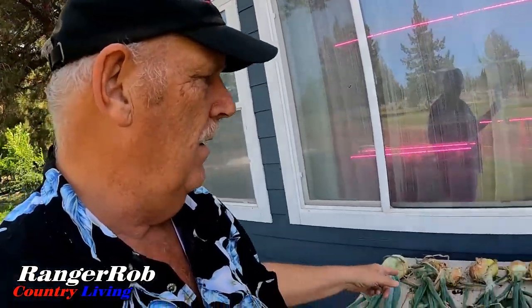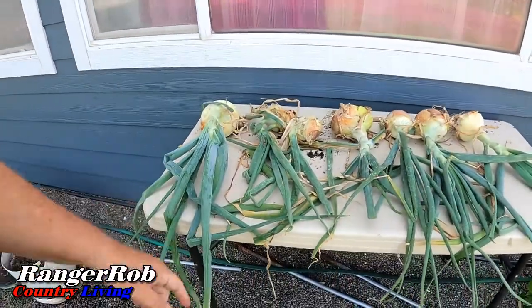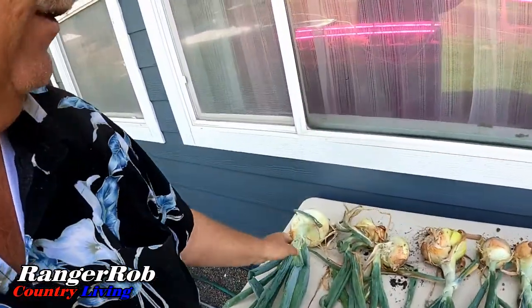Busy morning. Sherry and I have been weeding and doing some basic chores. However, I did pull some Walla Walla onions. I've got them out here to dry right now. And yeah, they're some pretty good sized onions. It's definitely getting time to pull some of them.